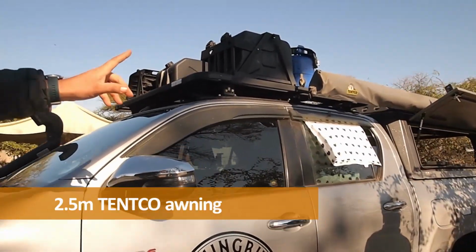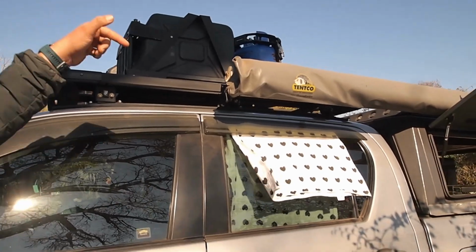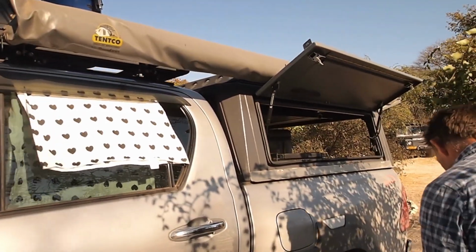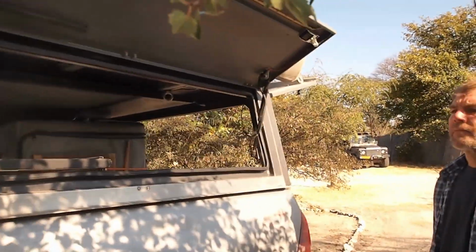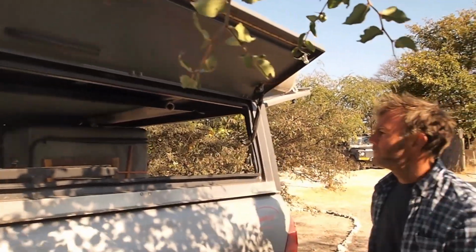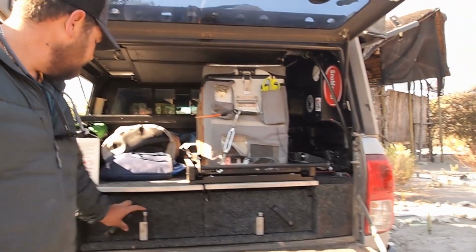We've got the TENTCO. It's a 2.5 meter, just a side awning. On the back roof rack I've got a 120 watt solar panel that feeds the auxiliary battery inside the back, which feeds your fridge. So here in the back we've got the Outback drawer system, just two long drawers.